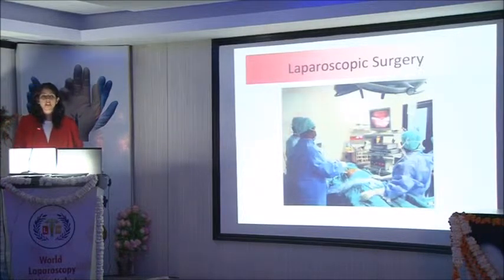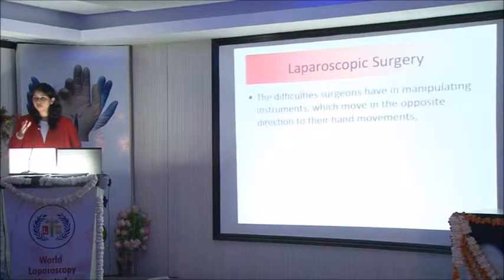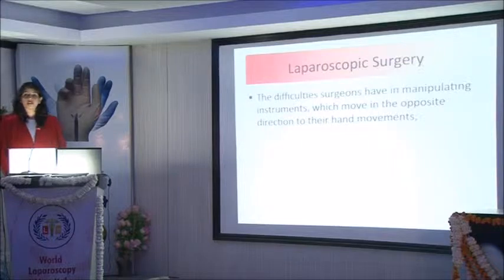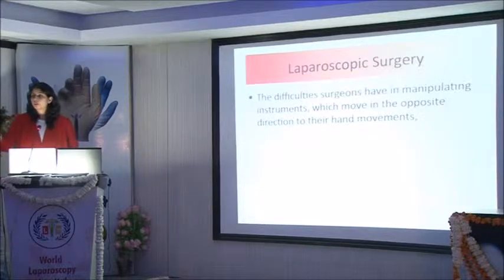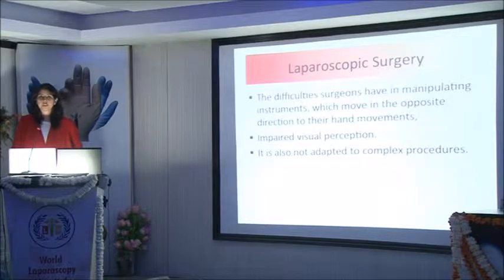But just now, as Dr. Pradeep mentioned, there is a problem with laparoscopic surgery. You have to depend totally on your assistant for camera. And then there is difficulty manipulating the instruments, 2 straight hard instruments without the movement of the wrist, without the tactile feedback. The surgeon has to keep manipulating these instruments. And then there is impaired visual perception. And it is also not adapted to complex procedures.